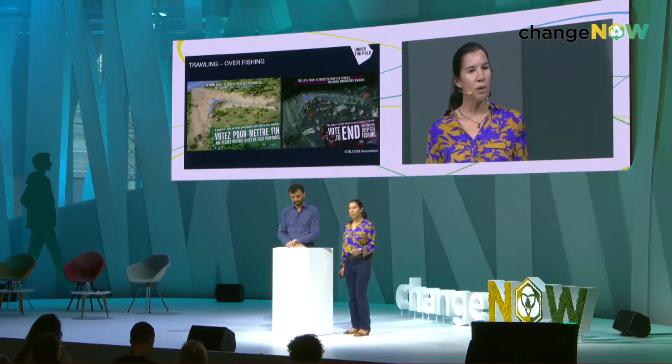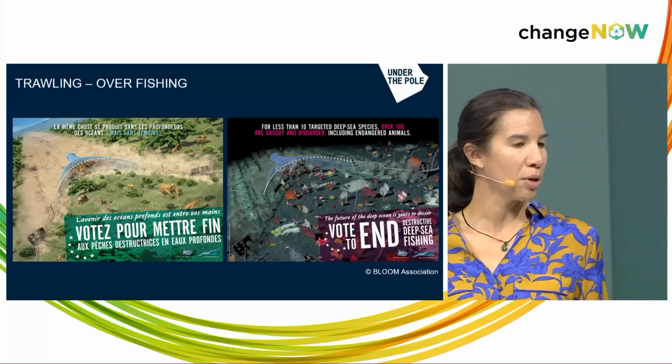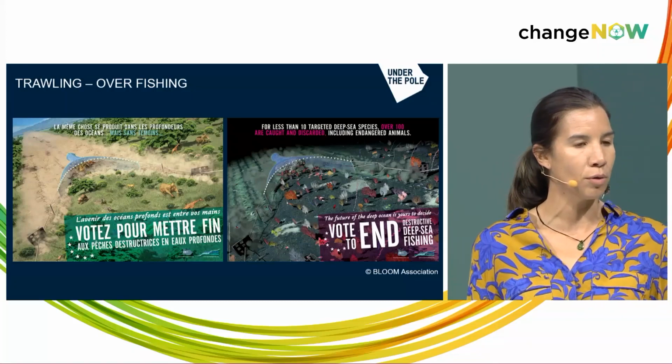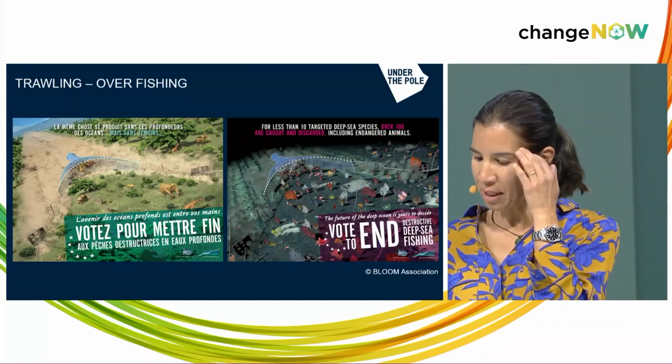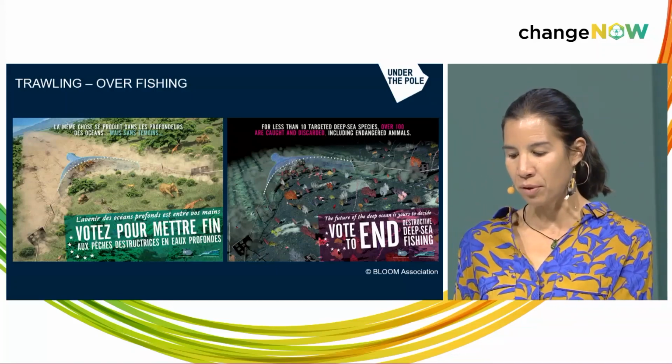On this picture, you can see the analogy between a forest being clear-cut on Earth and the deep sea ground being trawled. You immediately understand that the dramatic consequences for the habitat and the species are the same. Our oceans are burning. Our ocean forests are being devastated.